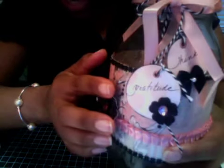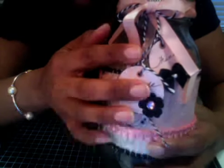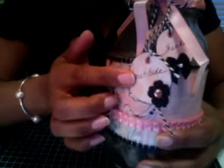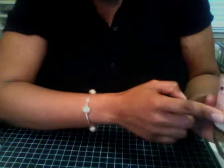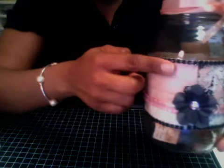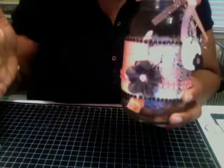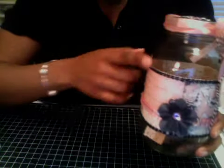Just so you can get a closer look, I put the words gratitude and thanks. I cut out some circles, or used my circle punch. I added an eyelet and inked the edges. I also added this beautiful ribbon, as you can see here, around the jar. I added some bling. I cut that from those big bling strips that they sell, those big 12 by 12 inch strips. So I just cut two of the strips to add here.